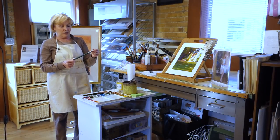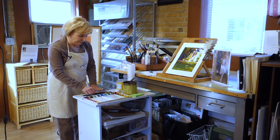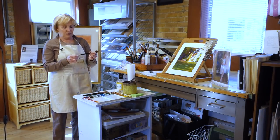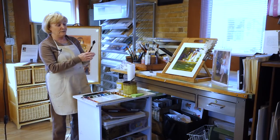This one is just a 1-inch aquarelle brush, and they're good for putting in sky washes and broad washes, but I've come to like the recab. I think these are squirrel brushes, and they're just a really nice mop brush that holds a lot of water. And I like them because I think you can get a little bit better wash even than you can with a flat. So I do have a set of these.